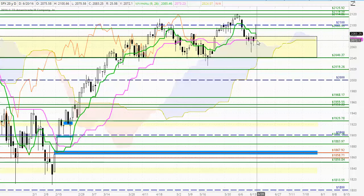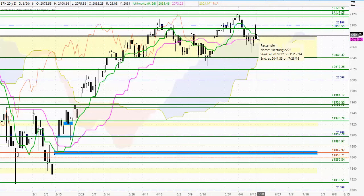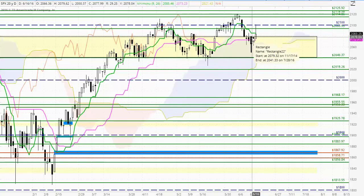Firstly to the S&P 500, and here we've seen a confirmed change of trend for today's trading, a candle forming a higher high and a higher low. Fairly large range candle, showing some eagerness from the buyers, extending well through the highs of the previous two candles and in fact the previous four candles.